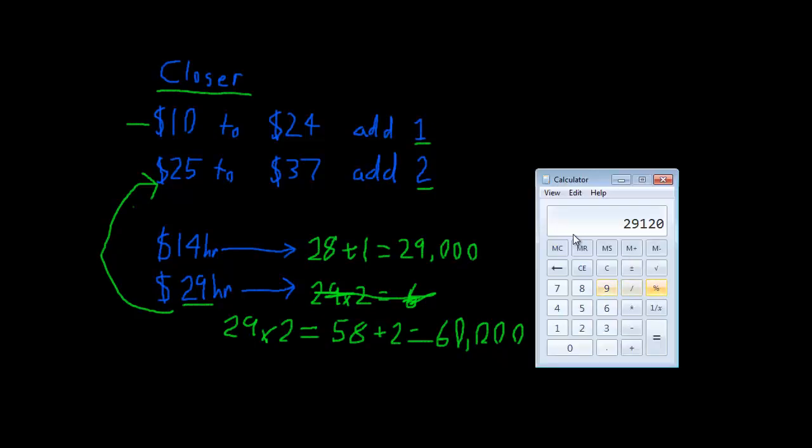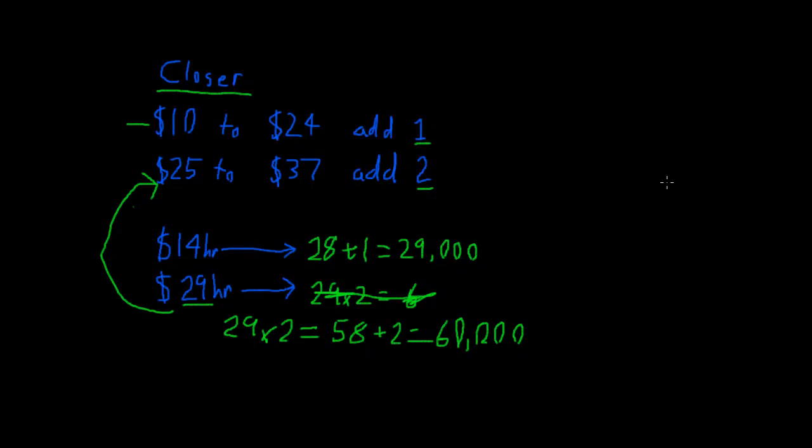And to demonstrate how accurate this is, we take 29, we multiply it by 40, and then 52, and that gives us 60,320. Very close to our estimate. Only $320 off. That's less than a 1.1% margin of error.